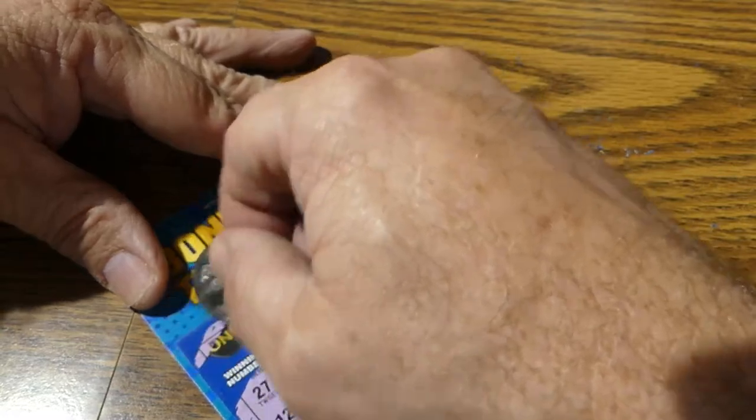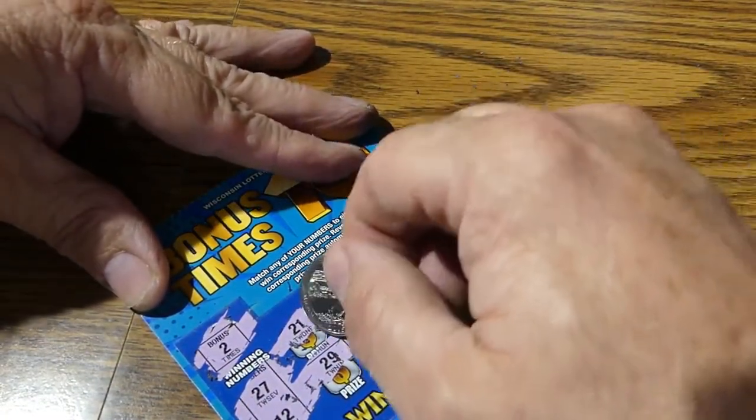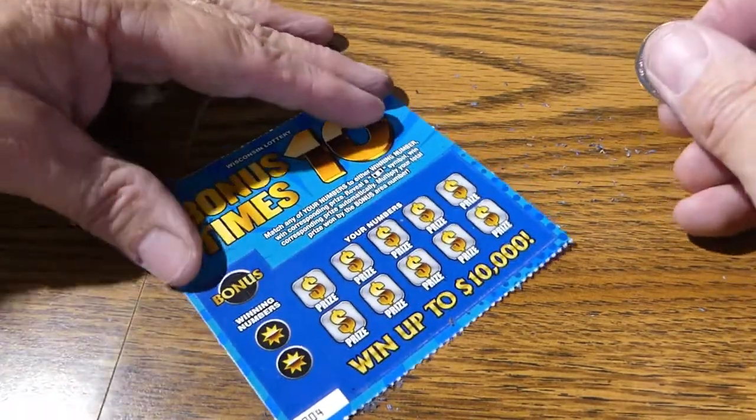So how many times are we going to win? 2 times the amount. So whatever's in there, we're going to win 2 times. It's $2, so we won $4. Okay, put that in the winning pile. First winner of the day.